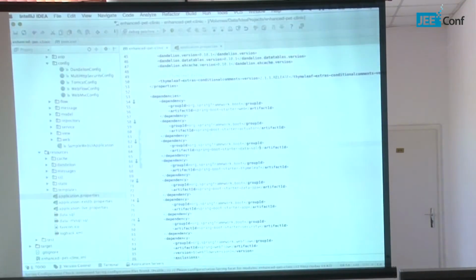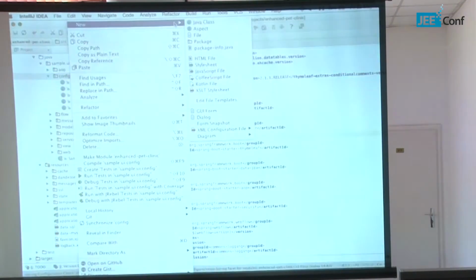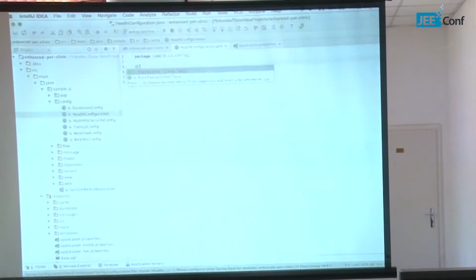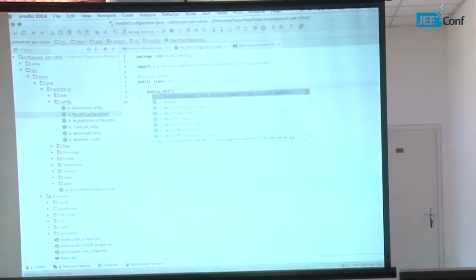Now I will remove this dependency, and I will hack my own, because it's not always as easy. Let's say I want to use a web service, and I might also want to mark it as a dependency. So I will say it's a health configuration. I will use the @Configuration annotation. I will create a new method. It will return something called the HealthIndicator.